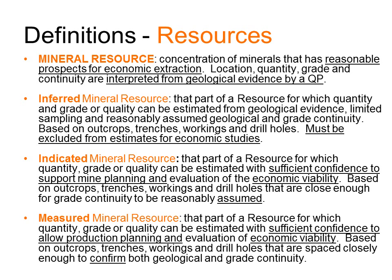The top one in the resources is the measured category, and is that part of a resource for which quantity, grade, or quality can be estimated with sufficient confidence to allow production planning and the evaluation of economic viability. It's based on outcrops, trenches, workings, drill holes that are spaced close enough to confirm both the geological and grade continuity.